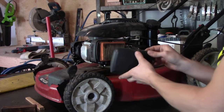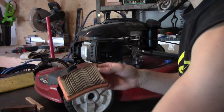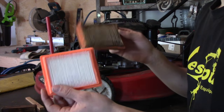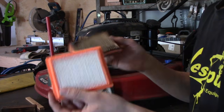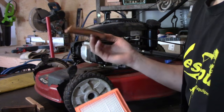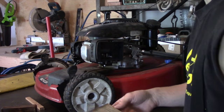Take off your air filter cover, which I've done. Next thing you need to do is take out your air filter, and just comparing these two real quick, you'll see how dirty it gets. Imagine having to breathe through this every time you took a breath. It'd be a lot easier to breathe in through this. So think of it that way. The cleaner this is, the better your engine will run. I haven't replaced this in the 2 or 3 years that we've had this mower, so it's definitely time to replace it. Probably a good idea to replace it at least once a year.